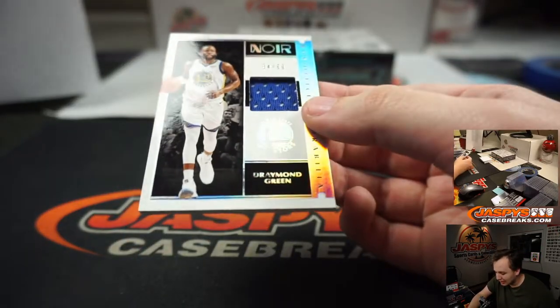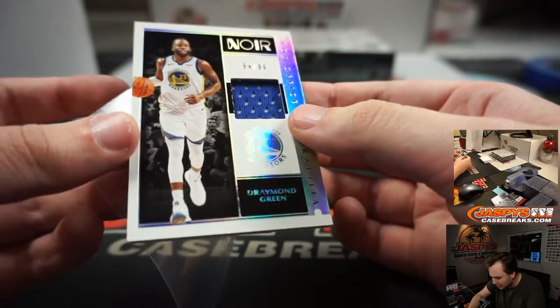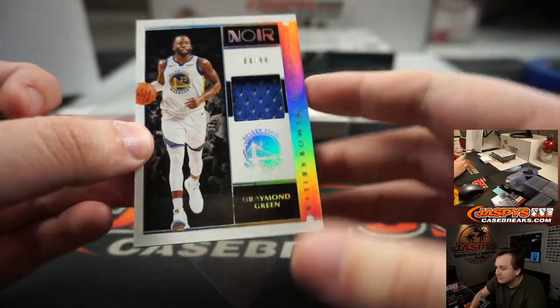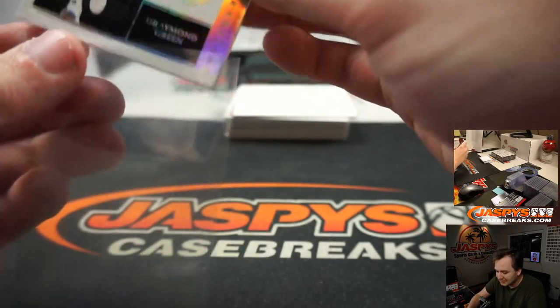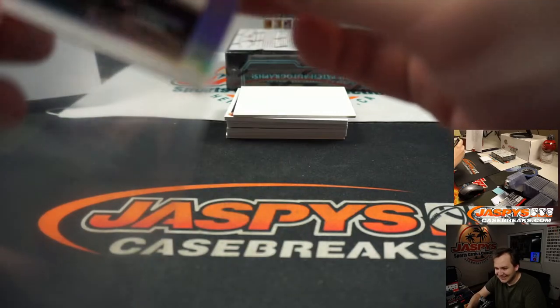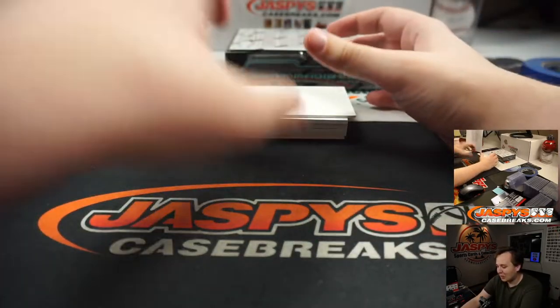84 of 99 Golden State Warriors in that one. Draymond Green. I don't know what's going on with this card. The logo's kind of fading there. Oh, yeah. Matt Barnes is going to be in our parking lot later. Dude, tonight. He's going to be tweeting at us. Get Ron Artest down here.